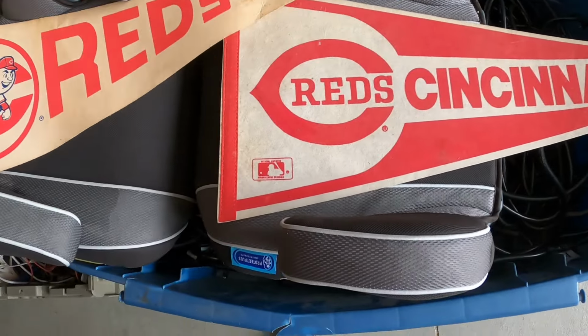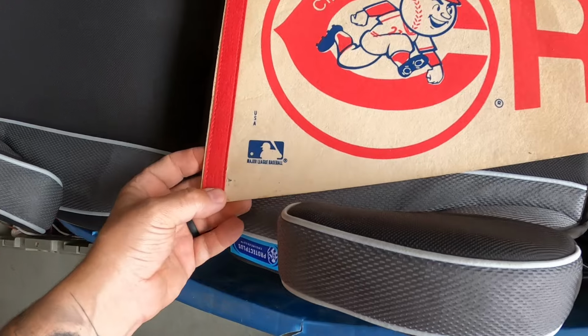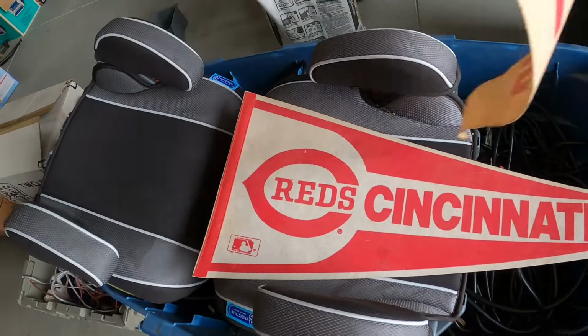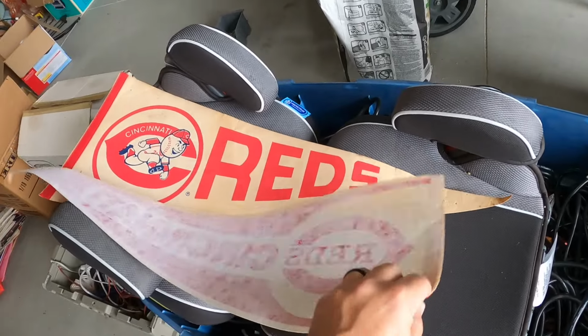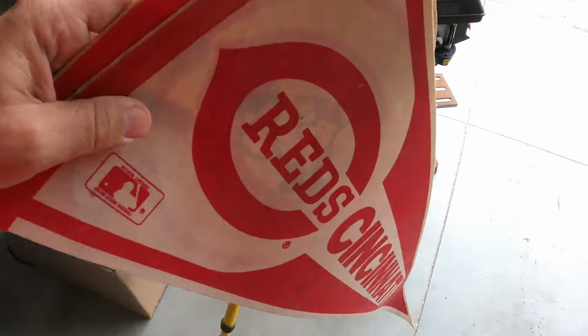Red's banners. He said one of these said the year on it, which was 1976, but I don't see a year on it. So I think I got lied to. Yeah, none of these said a year. But still, I don't have these two, so that'll go down in my room.